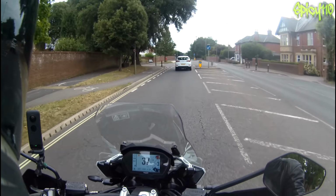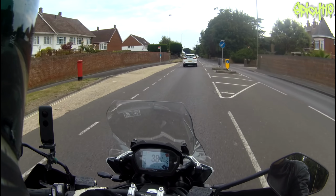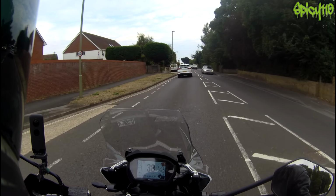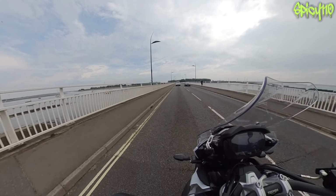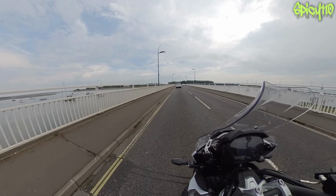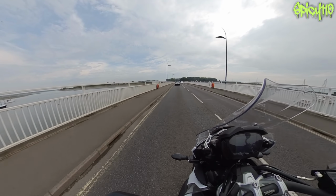Whoa, hang on a minute. The fuel gauge has suddenly come to life. Maybe it just takes a minute for it to readjust. So maybe we really were out of fuel. I'm enjoying this bike. This is going to be a fun week. And if I'm enjoying the 1200 this much, the 900, I'm probably going to not want to give back.